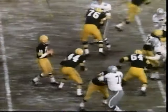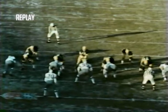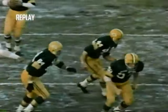It's a strong left. Carroll Dale, the flanker. Starr back to throw. He fires the pass. It is incomplete. Nobody even turned around to look for it. And the pass was intended for Donnie Anderson.